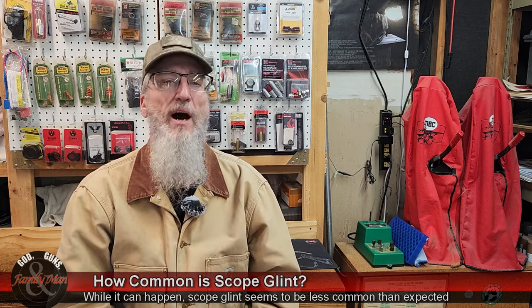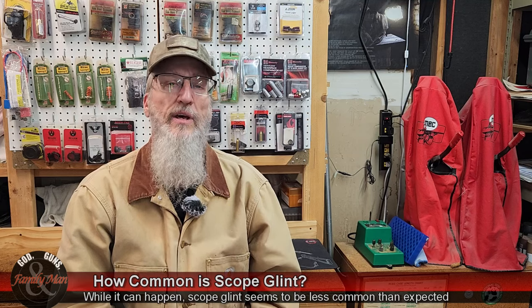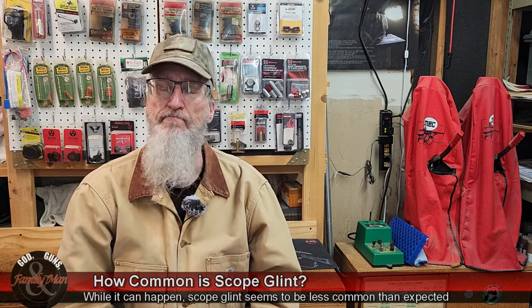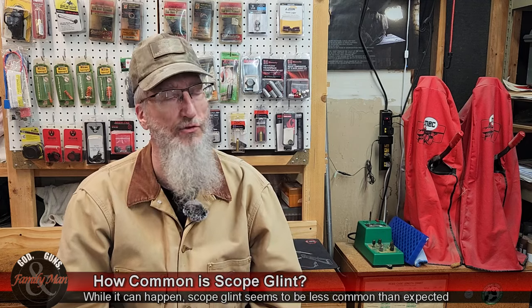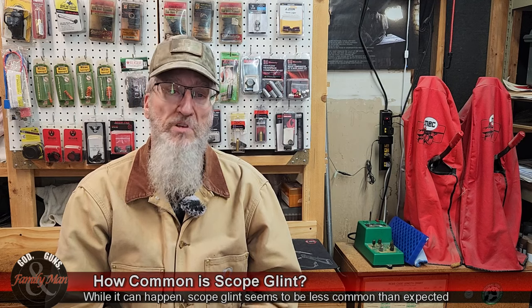So what we saw, or what we now know, is that while a rifle scope can glint, it certainly is possible. I've heard plenty of, I'm certain, true stories about this. A rifle scope can glint, but does it happen all the time? Certainly not. In fact, we tried and tried and tried, and could not get it to glint at all today.